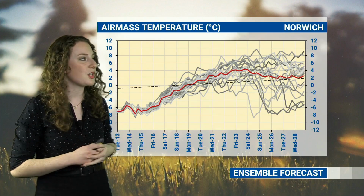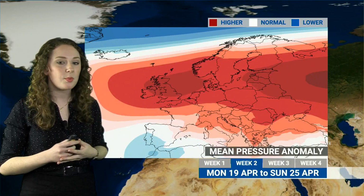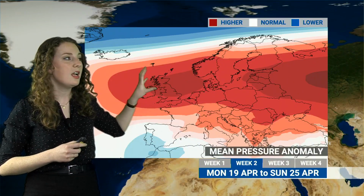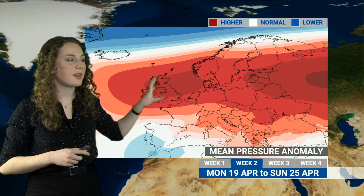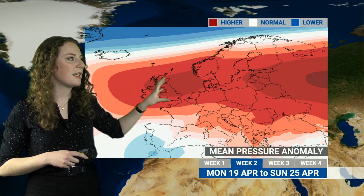So it looks like we're out of the woods for those cold temperatures. Looks like we'll be just sort of above average for the next couple of weeks or so. So taking a look at the monthly forecast, this kind of supports what we've been saying of high pressure being centred across much of Northern Europe.